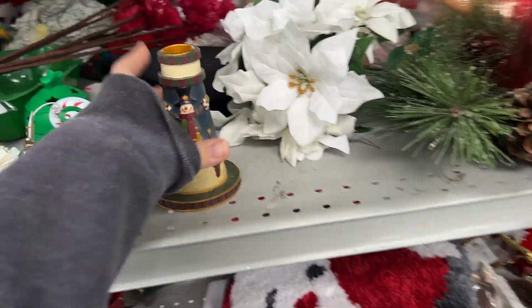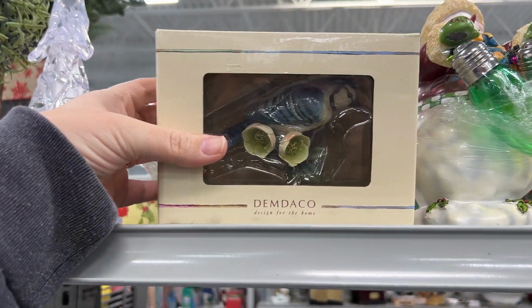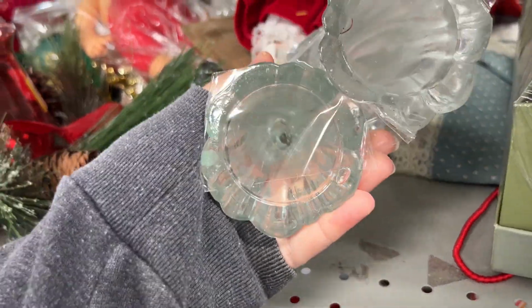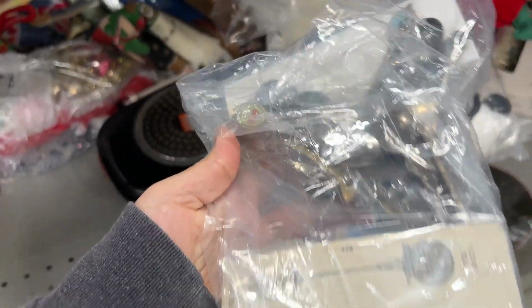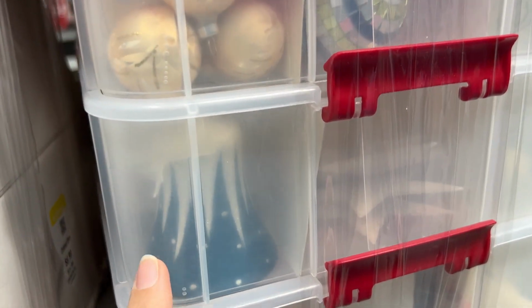Okay, this aisle's a little clear. That's a cute little fella. There's only one though. A bird ornament. Oh, are these glass? Yep. Glass angels. I think there was another one on the other side. Silverware. $20. Nope. This bin down here looks like it has some pretty ornaments in there. That one looks nice. I don't know how much it is though. Damn, it's busy today.